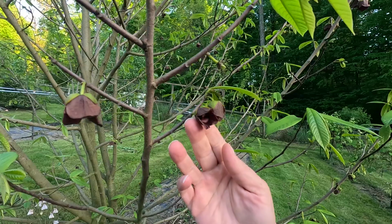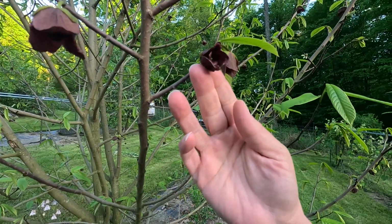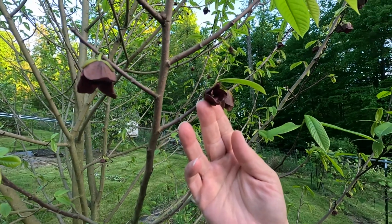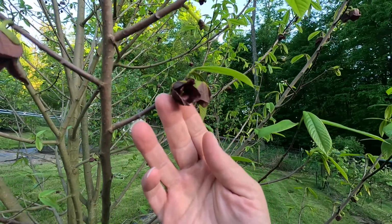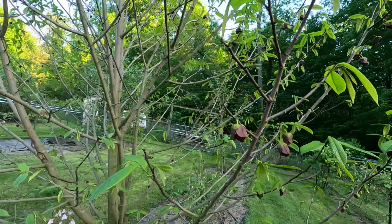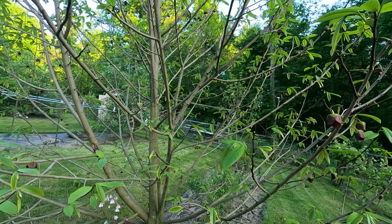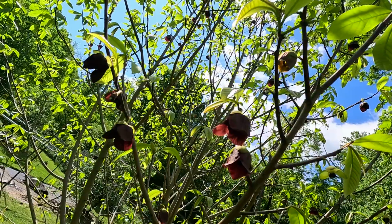Pawpaw tree. It looks like a flower inside of a flower with a round thing in the middle. And they're brown, so they don't look like your typical fruit tree. Now, we've had flowers on them before, but just two or three, and they've never actually fruited. Well, we've had quite a few before, but not quite like this many. No, not like this.